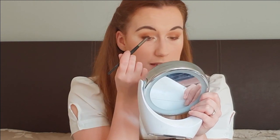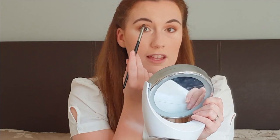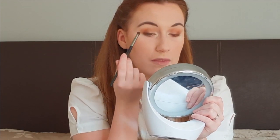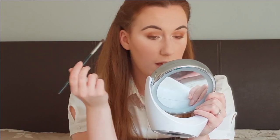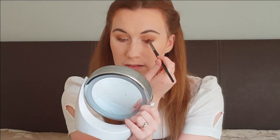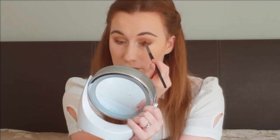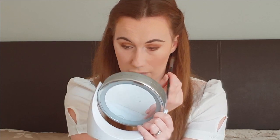And I'm only applying this to the outer part of my eye. So that from the middle of the eye to the outer part. And yeah, it does look a bit harsh right now, but I will be going in with that fluffy brush again to blend that line. Not on the other eye. So I'm just going to blend that.